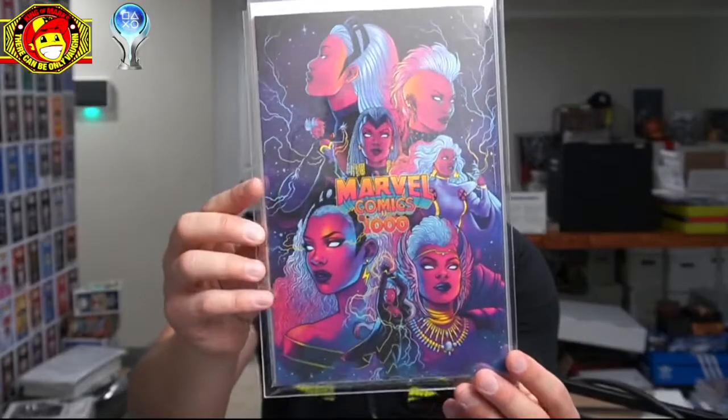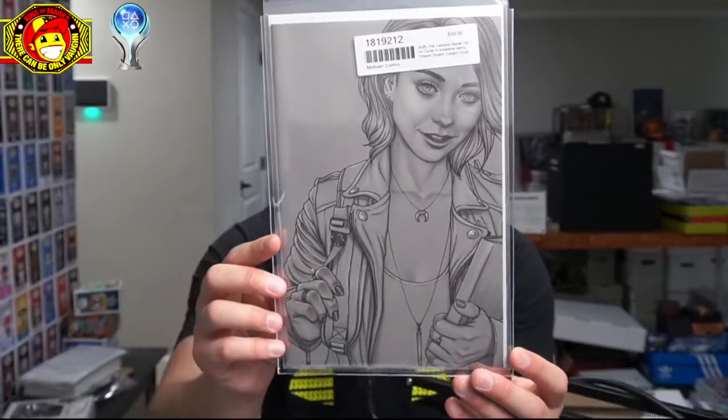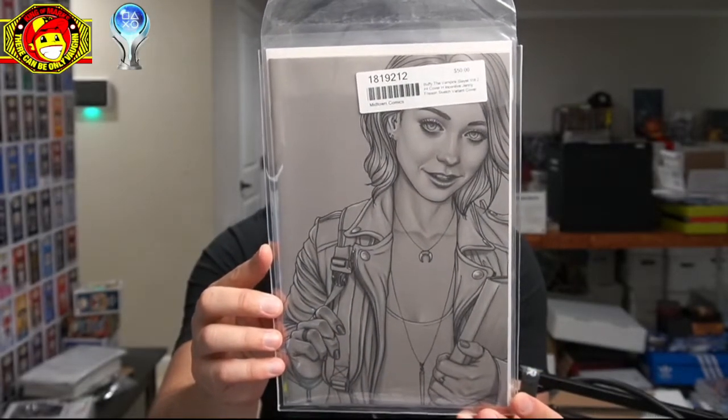Speaking of Jen Bartel, Marvel Comics 1000, 60% off on that. So that was a steal. This was also a steal, 35% off. Buffy the Vampire Slayer, Volume 2, issue #4. Jenny Frison's sketch cover there. So $35 for that.